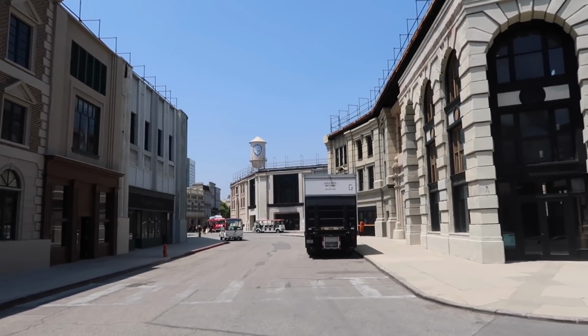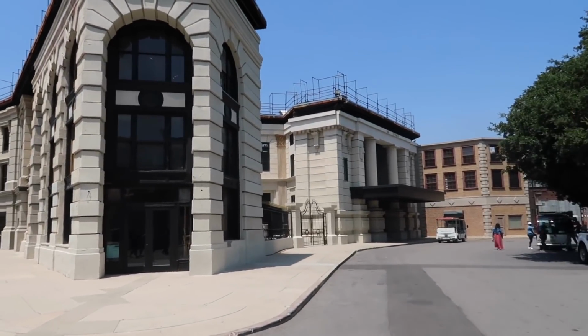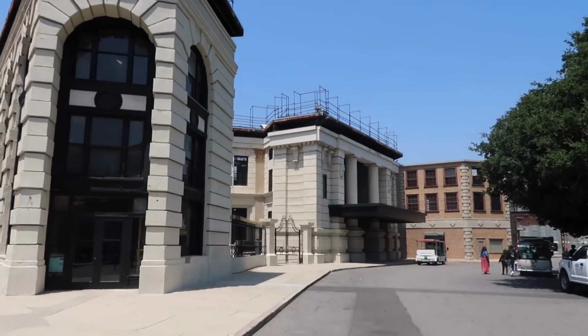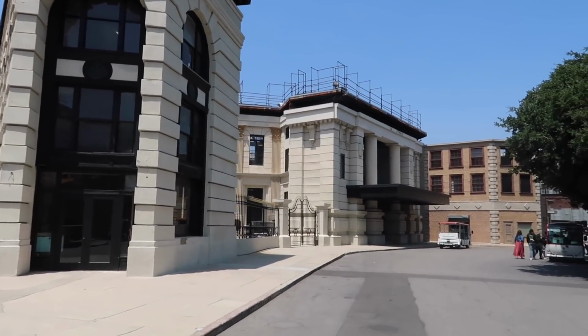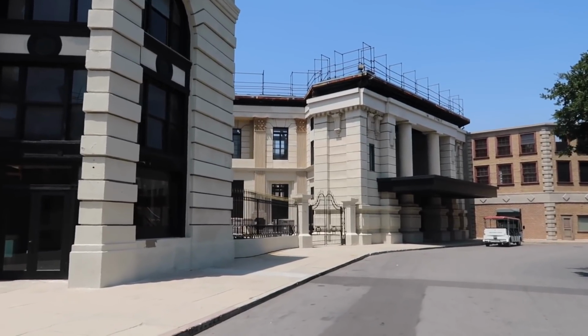So over to the left, guys, this is called Embassy Court. So this is ideally supposed to look like the embassy for another country. So what they'll do is they'll just put up a flag for whatever country it's supposed to be. It's very easy to see. Exactly, very versatile building, yeah. I can just picture Batman running up and down there.